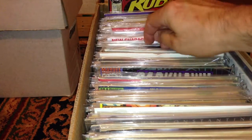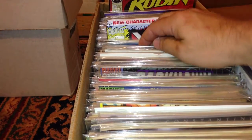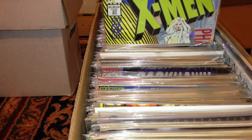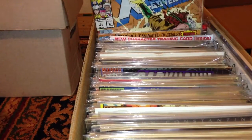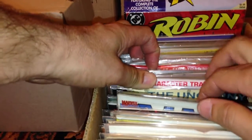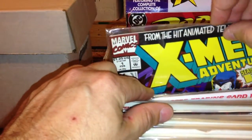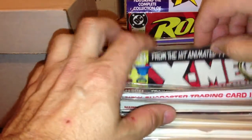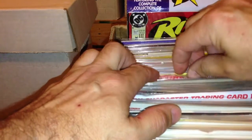There's X-Men Spotlight on Starjammers. Threw in some random X-Men. I think these are from that series that started in the 90s. There's an Uncanny X-Men annual there. X-Men Adventures. Let's get closer. Sorry. What was that? X-Men. So I already did some of those. Several annuals. Annuals never seem to be as good. X-Men Adventures, the animated TV series. Bunch of those. X-Force #1, still sealed.